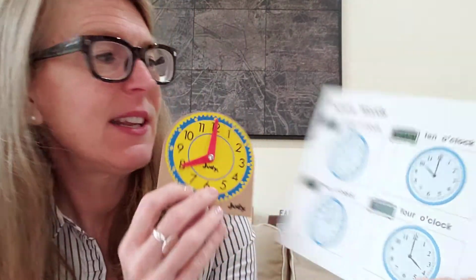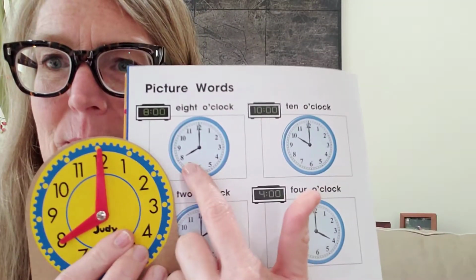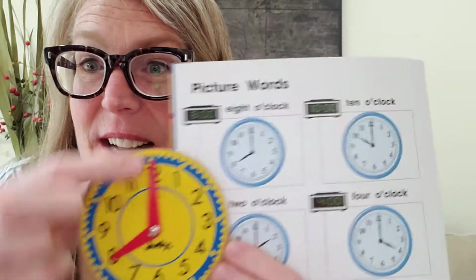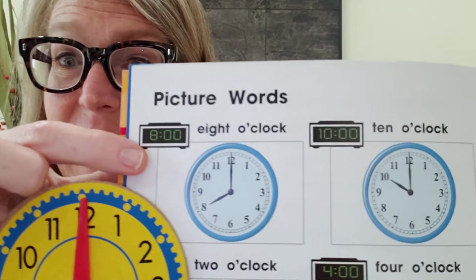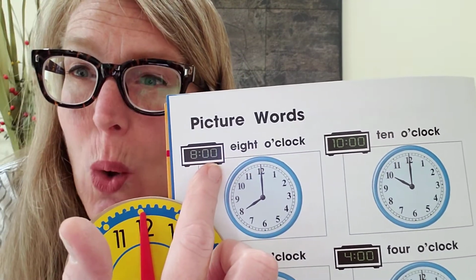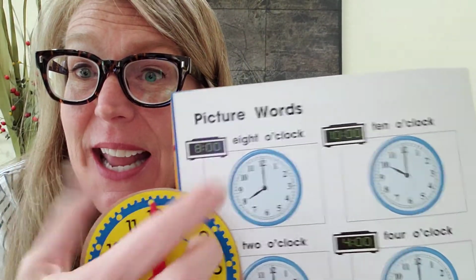Right now, that clock says, I'm going to flip it over, what time? My hour hand is pointing to the 8. My minute hand is pointing to the 12. So it is 8 o'clock. Now look, they have that digital clock, which is like the one on your microwave or in your TV or on your car, where it has the numbers. So that 8 is for the hour, and that 00 is for that 12. That's the o'clock on that digital clock, okay? So they match. 8 o'clock, 8 o'clock.